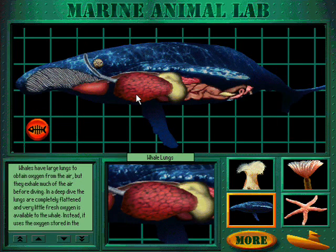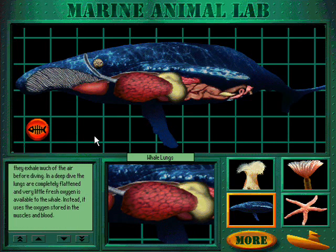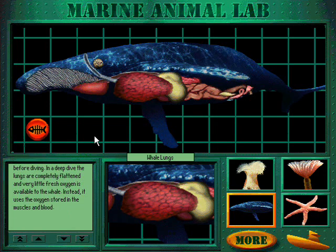Whale. Lungs. Whales have large lungs to obtain oxygen from the air, but they exhale much of the air before diving. In a deep dive, the lungs are completely flattened and very little fresh oxygen is available to the whale. Instead, it uses the oxygen stored in the muscles and blood.